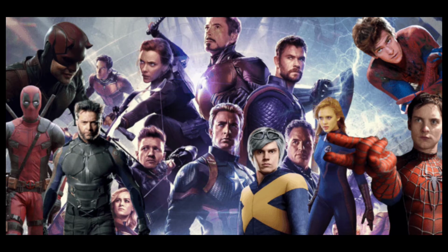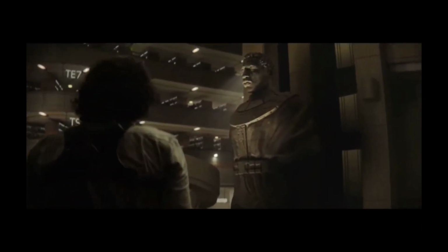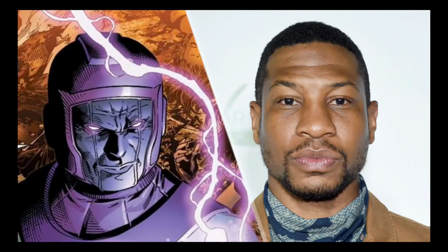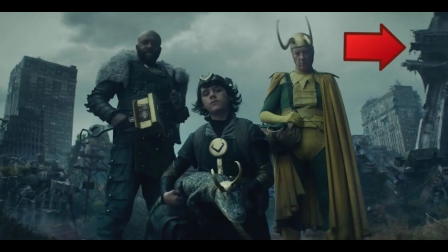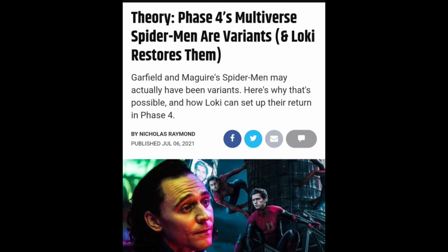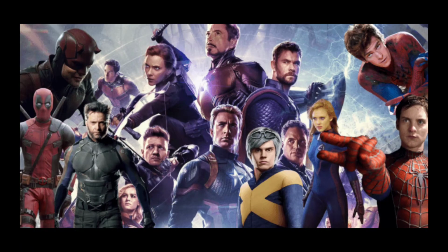And this multiverse theory just keeps getting more and more hype, especially after the ending of Loki. Quick little spoiler here if you haven't seen the last episode of Loki, but it was confirmed that it was Kang the Conqueror behind the TVA, behind everything. And he explains how there are other versions of one universe, and that is why we saw all these other Loki variants come together. And that brings us back to a theory that was published last week, where it's theorized that maybe Andrew Garfield's Spider-Man and Tobey Maguire's Spider-Man are actually variants of Tom Holland's Spider-Man. Now obviously, if you haven't seen Loki, then you don't know what I mean by variants, but if you have, then you know exactly what I'm talking about. And that's another reason why Loki is the setup show for the future of the MCU. But anyways, let's go back to this theory.